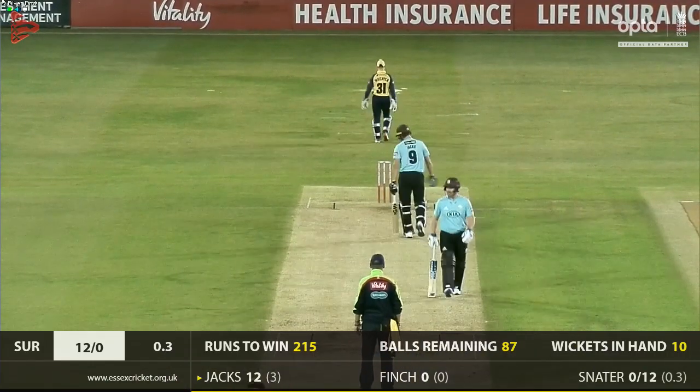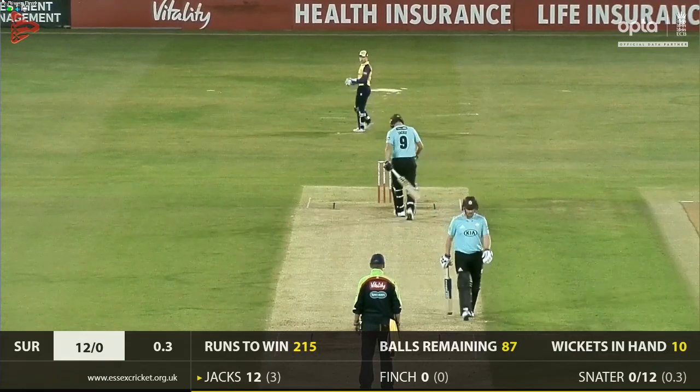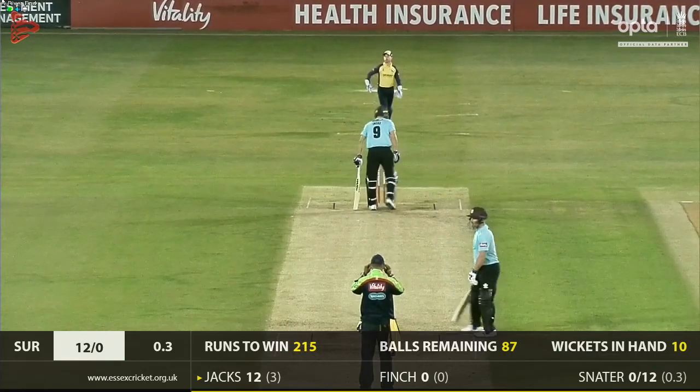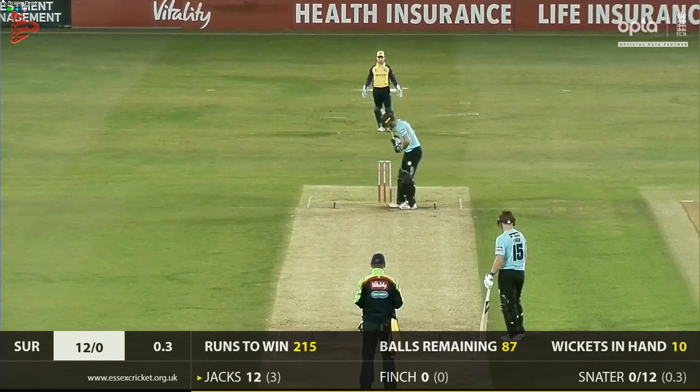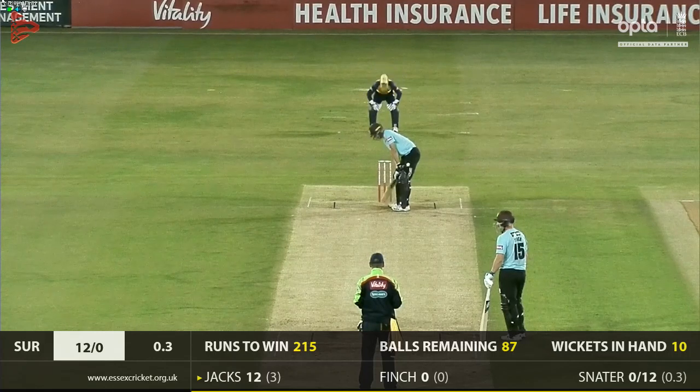So, if you've got to chase 227 in 15 overs, being 12 without loss after 3 balls, you can say that you're on target at this stage. And Aaron Finch hasn't faced a ball yet.